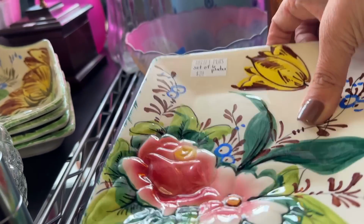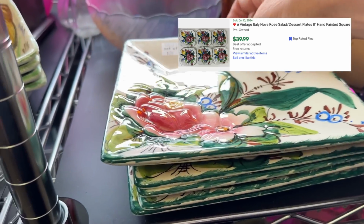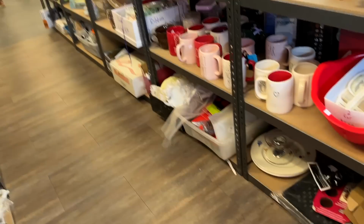I love looking at beautiful plates and dishes. These were made in Italy. They had some that were priced really high on Etsy. This was a comp that I found on eBay. This was a great trip. This is a glimpse of the store. They had rows of beautiful pieces, and I'm excited to show you what I found.